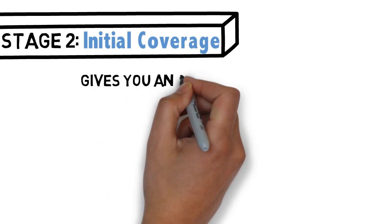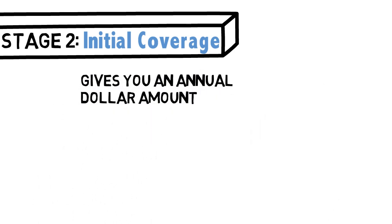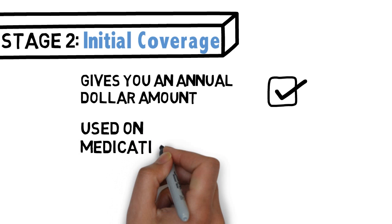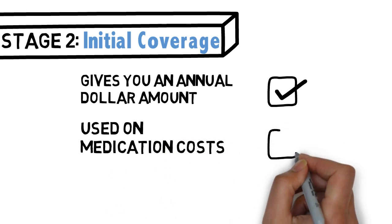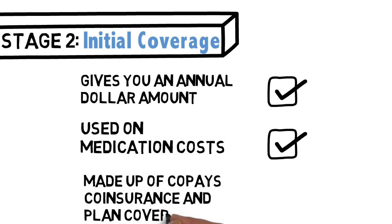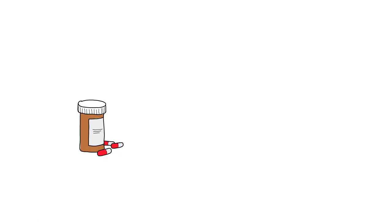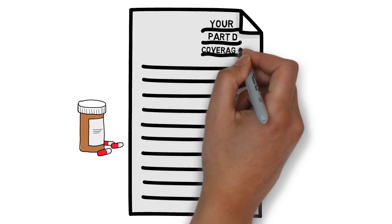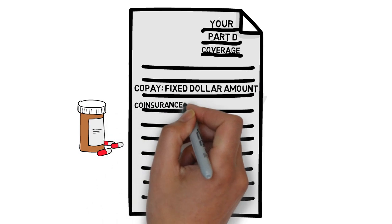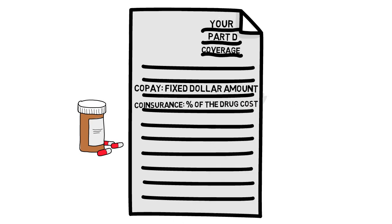The initial coverage stage gives members an annual dollar amount to use towards their cost of their medications. The annual amount in 2018 is $3,750. This dollar amount can be used towards the cost of your medications. The annual amount is comprised of the member's copays, co-insurance, and what your drug plan pays. The Part D plans will predetermine which of your drugs have a copay or a co-insurance. Your copay will be a fixed dollar amount and your co-insurance will be a percentage of the full cost of the drug.